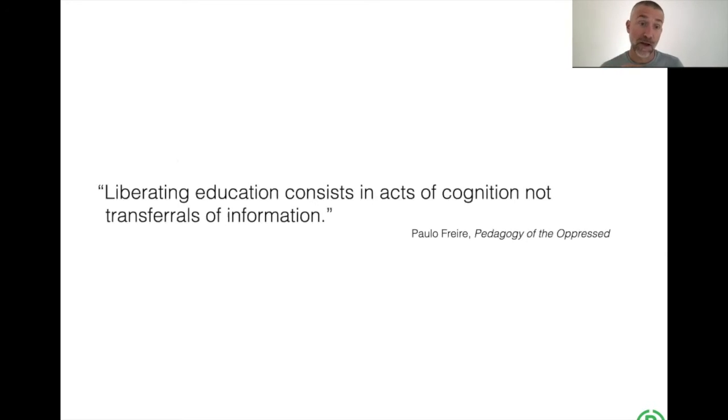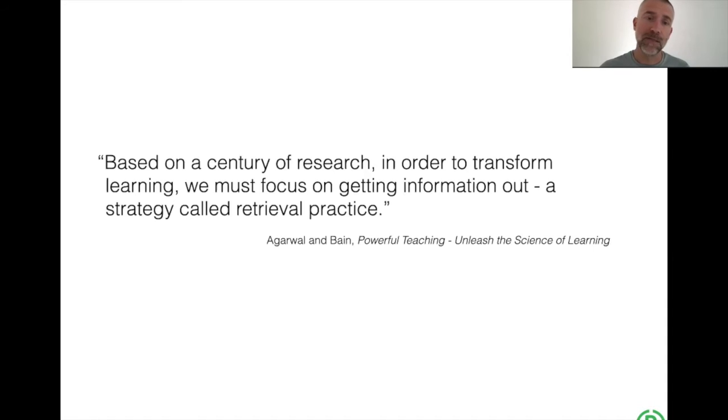It's these moments of cognition that, and this is important for careers here, that liberating education consists in acts of cognition, not transfers of information. And we have to be careful because in a career pathway course, I have stuff I need to teach you. And I want you to know, and I want you to take it, I want you to have it in your portfolio so you can be successful. But as the classroom educator or the professor of the course, if I don't give you moments to process these moments of cognition, I'm doing a disservice, but I can get there if I just implement this program.